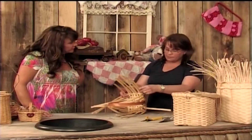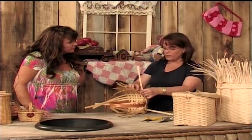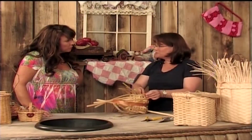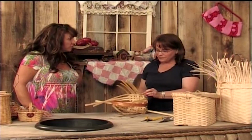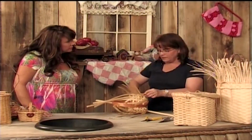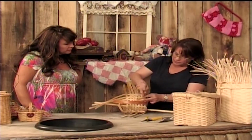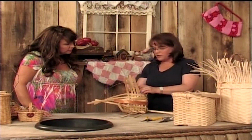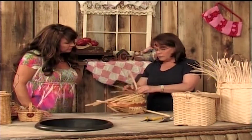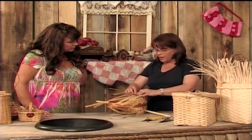But if you can just think back to our grandparents and our great-grandparents, and even before then, they had to come up with something. I mean, Moses was put in a basket. They couldn't go out to the store and just buy a basket. Exactly, and so they had to weave baskets way back then. So this isn't anything new. It's been around for hundreds of years, and it's something that I truly love, and anybody can do this kind of craft.